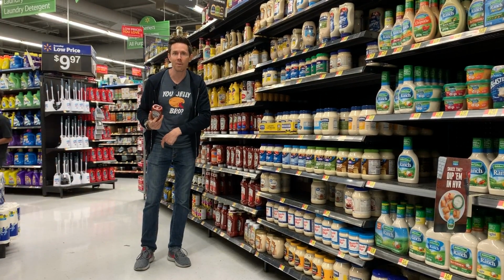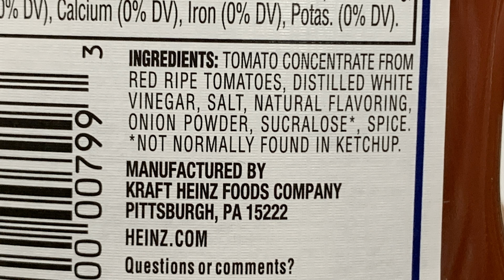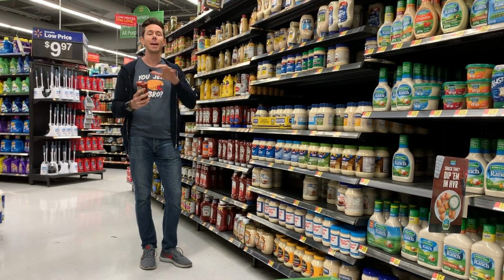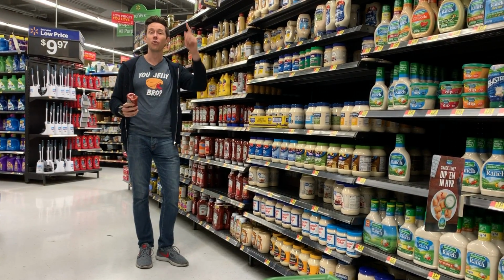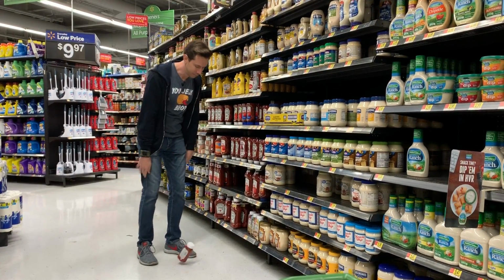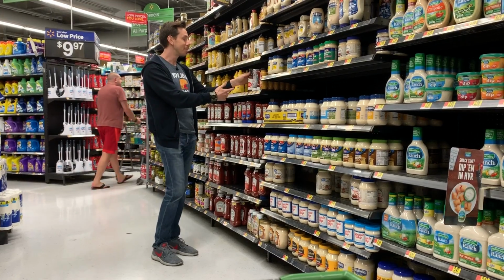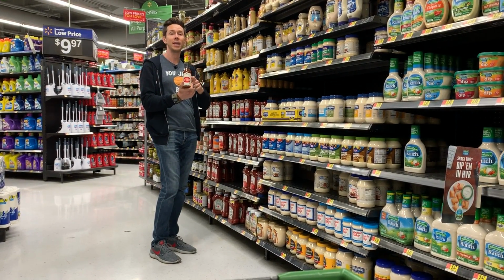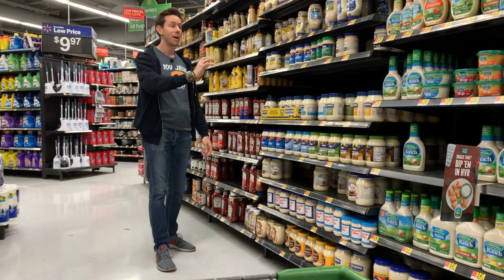But I'll hit you right back, my friends, because what are they replacing the high fructose corn syrup with? They're replacing the corn syrup with sucralose. Sucralose is another word for Splenda. Splenda is a man-made, chemically made sugar that is terrible for you. It's bad for your gut, and it tricks your brain into having more sugar cravings. So I'll put that back. Dropping things like I always do. And if you're a Walmart shopper, they have Tessemae's, which is organic. They don't even use corn syrup or sugar. They use dates. So keep that in mind for ketchup.